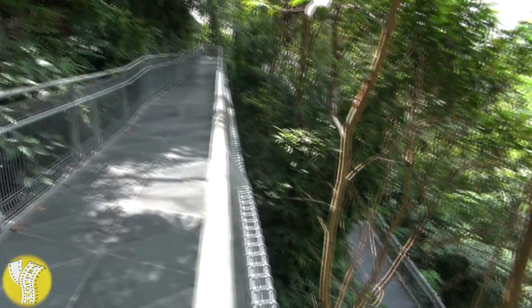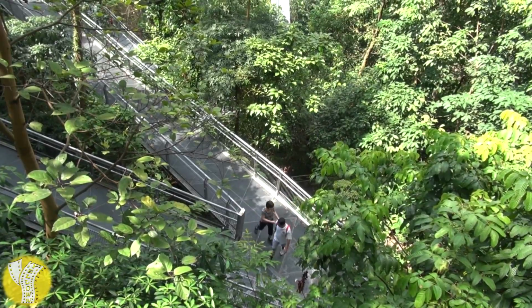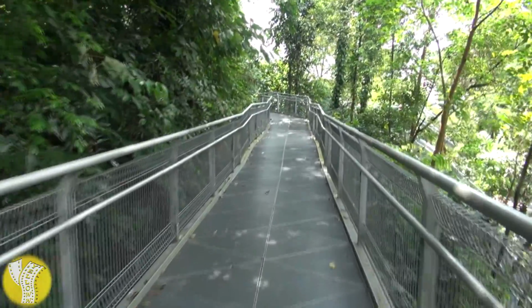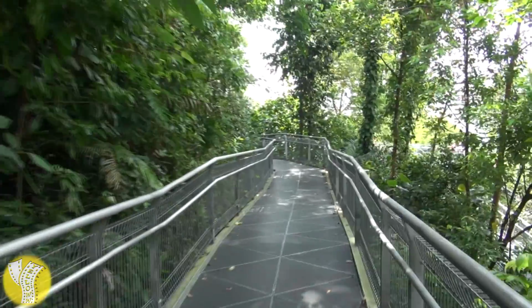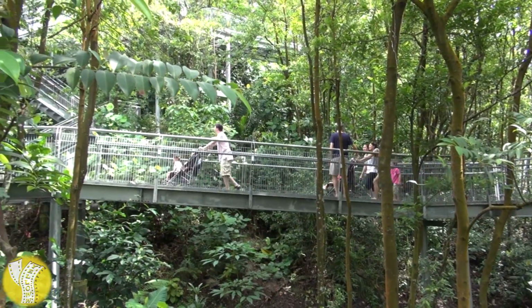Through the forest walk, there's this neat elevated walkway that takes you through the treetops of the forest. Pretty neat. I don't think I've ever been on a hiking trail like this. This is definitely a 21st century hiking trail. You can even do the forest walk with a baby stroller. Now that's what I call an easy hike.